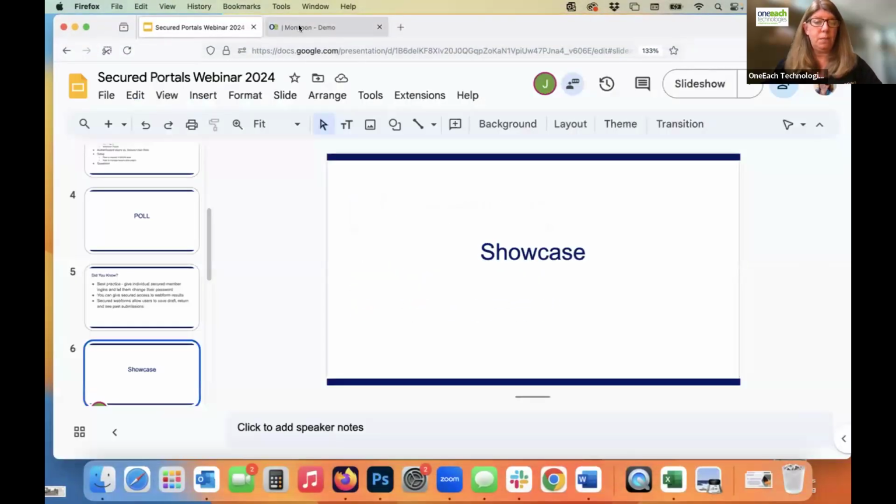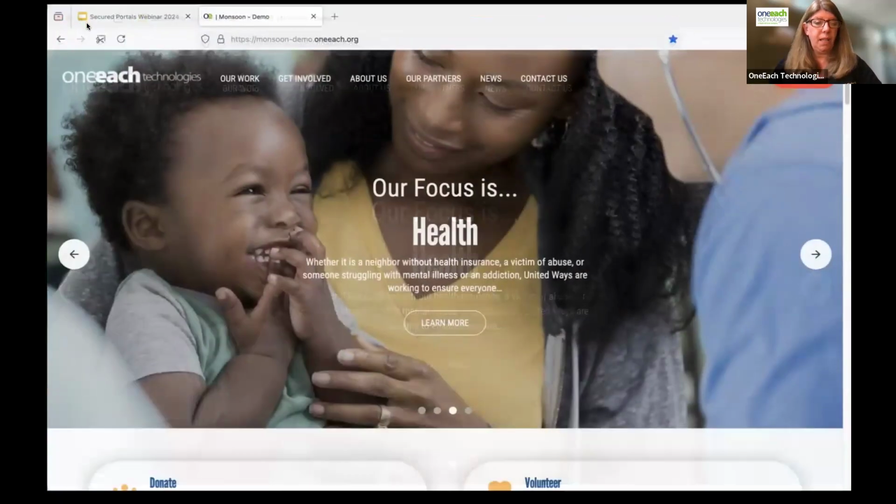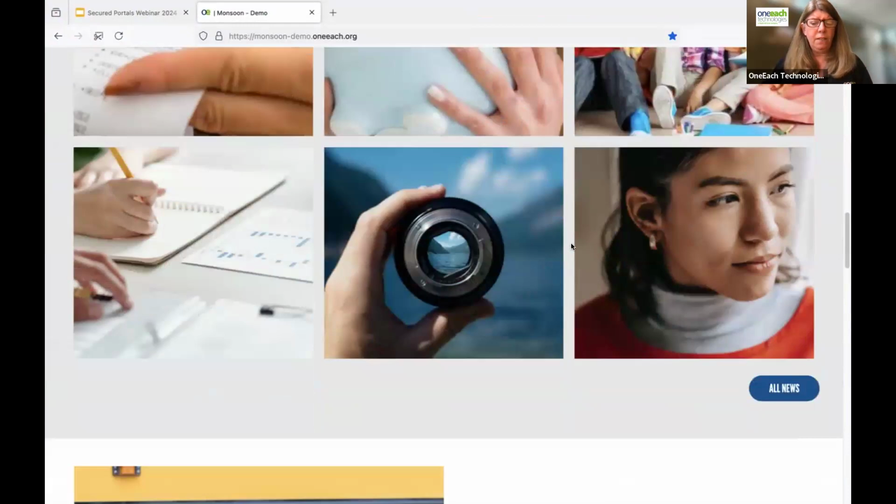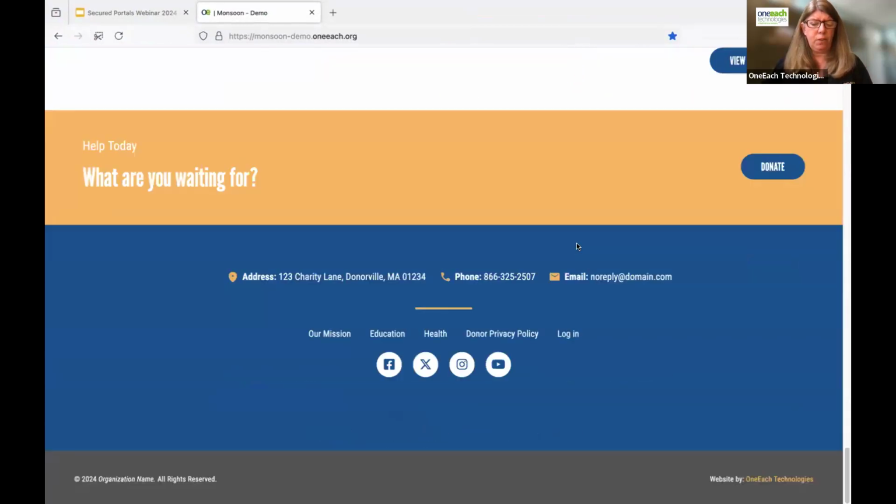I'm going to use our demo site, and this is our demo site that we're using currently. At the bottom of the site, and a lot of you guys at the bottom of your site, you have your little login. So usually what we'll do, even with board, is we're going to just instruct them, how do I get to my board portal? How you get to your board portal, once you guys have it created, which we're going to show you next, is go to the bottom, click login, and then they are going to use their username and password.